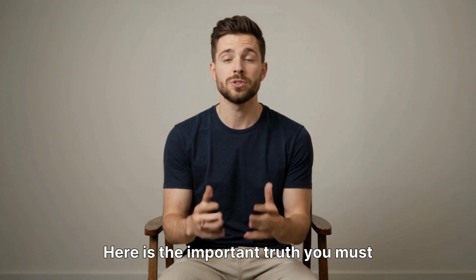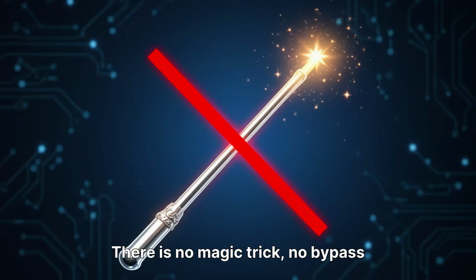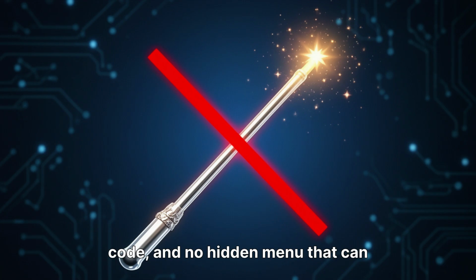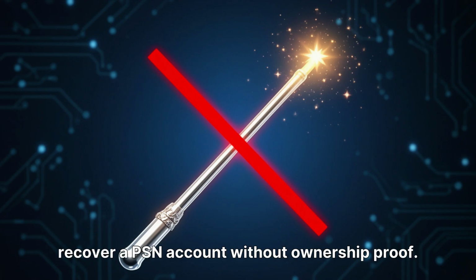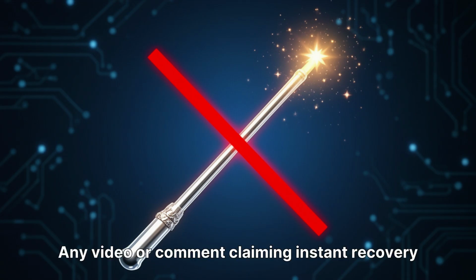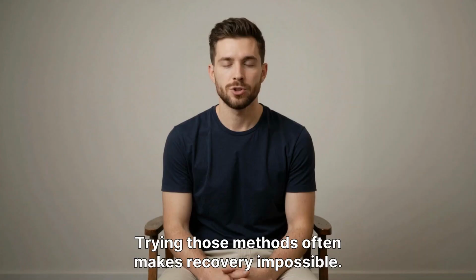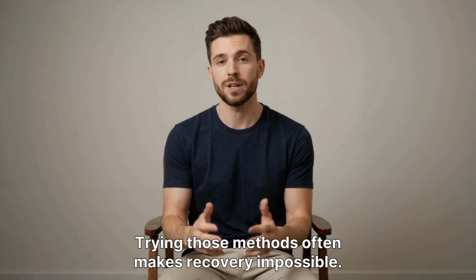Here is the important truth you must understand first. There is no magic trick, no bypass code, and no hidden menu that can recover a PSN account without ownership proof. Any video or comment claiming instant recovery without verification is fake and dangerous. Trying those methods often makes recovery impossible.